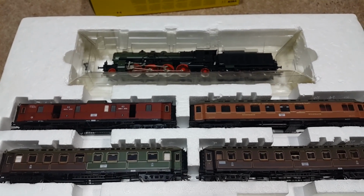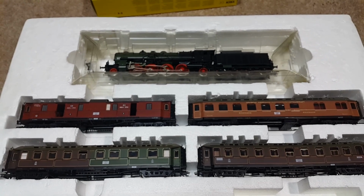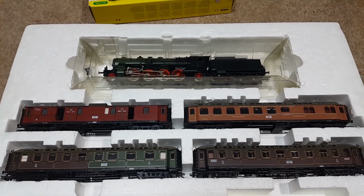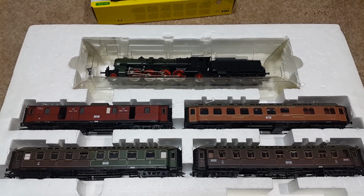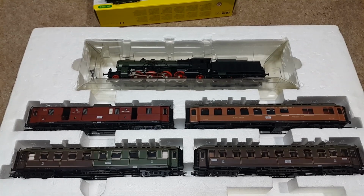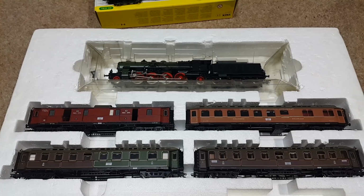Anyway, I'm going to get this running, pull it out of the station. Got a couple of shots of it running around the layout. I have got some more stuff to show as well. I've got quite a lot of stuff that's been in storage, and I've not really shown or got out or used yet. And when I say new stuff, I mean it's old. Some of it's old. It's just new to me.